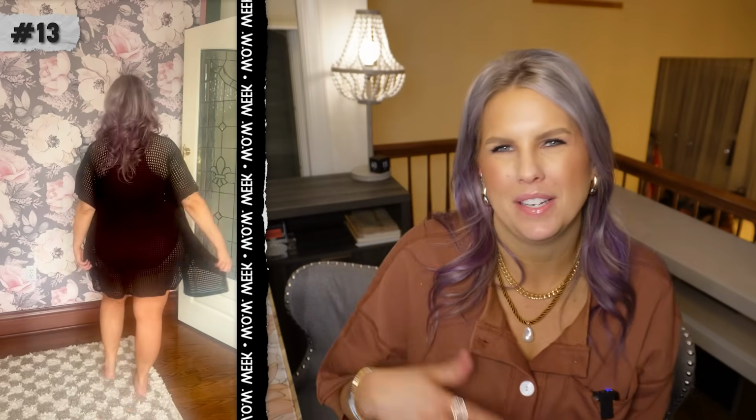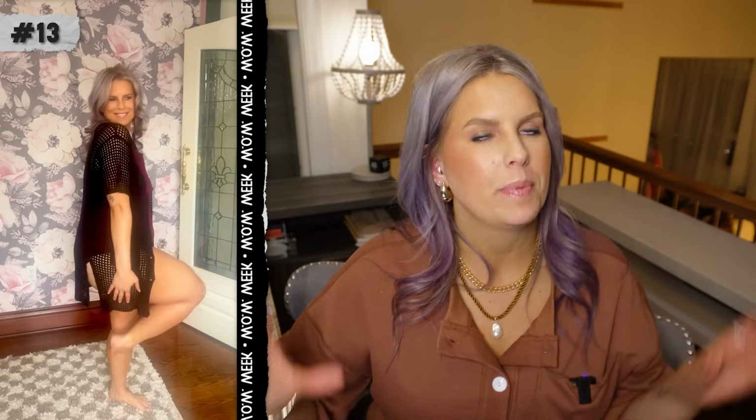Now I feel like I could button it and it's kind of slouchy and cute. But either way, I probably could lose another 40 pounds and still be wearing a size extra large. It's very forgiving. So love this. I love the big slits at the side.